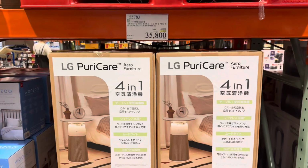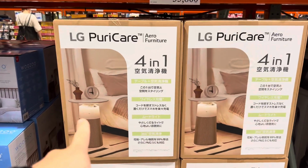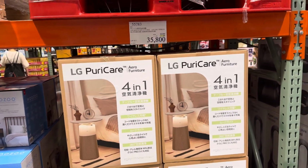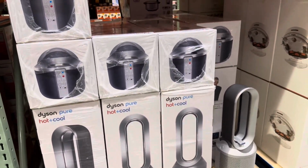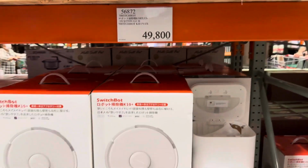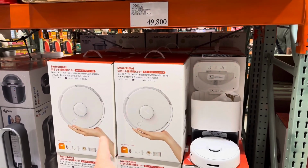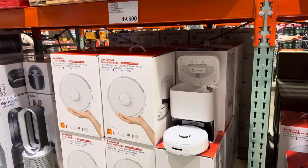Cool. Hey, this is the LG Pure. I saw this on a tech channel, but this is an air purifier right here built into the table. It's $300. Ooh, and you got a Dyson fan here for a hot cool, $400. And the SwitchBot, I have SwitchBots at home, but this is a $500 SwitchBot vacuum robot.